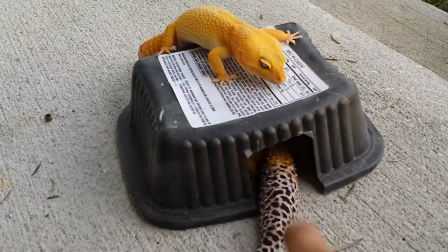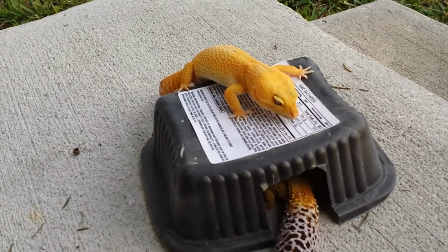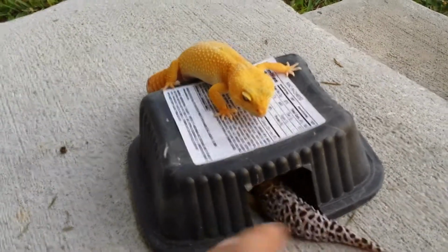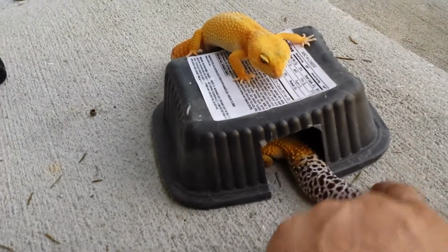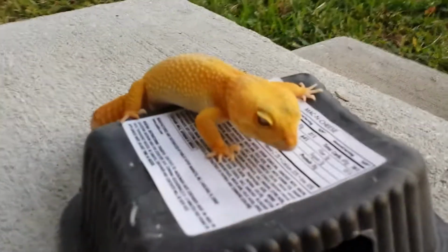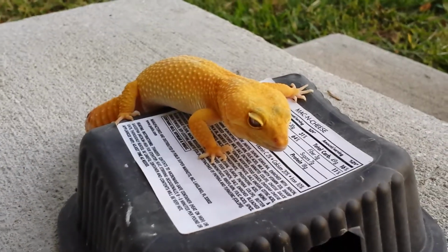That's a Super Giant super hypo tangerine carrot tail baldy. The reason baldy is because she doesn't have any of the markings on the head. And this is a Sunglow.